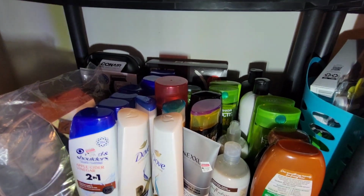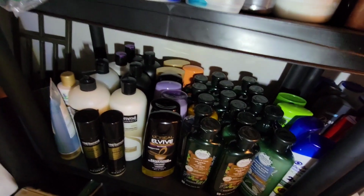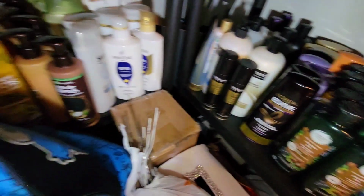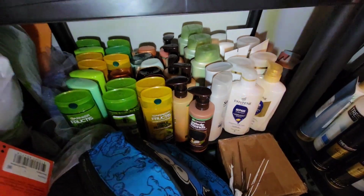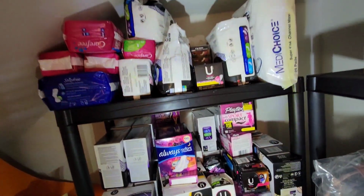Goes into the shampoos, some conditioners. And then it goes to more shampoos, more conditioners. Then it goes to more shampoos, more conditioners. And then it goes to the feminine products. And that's my stockpile.